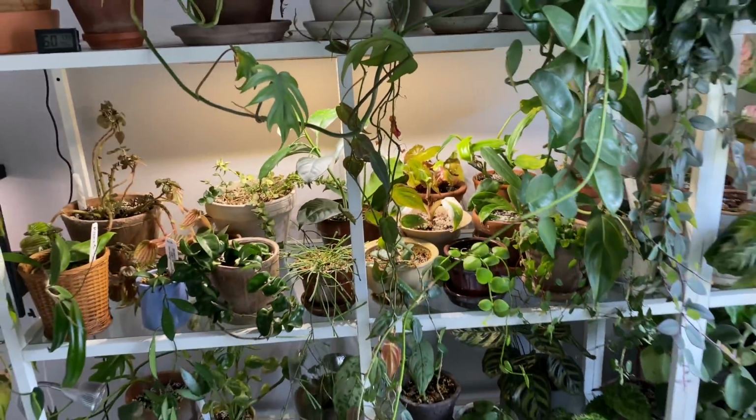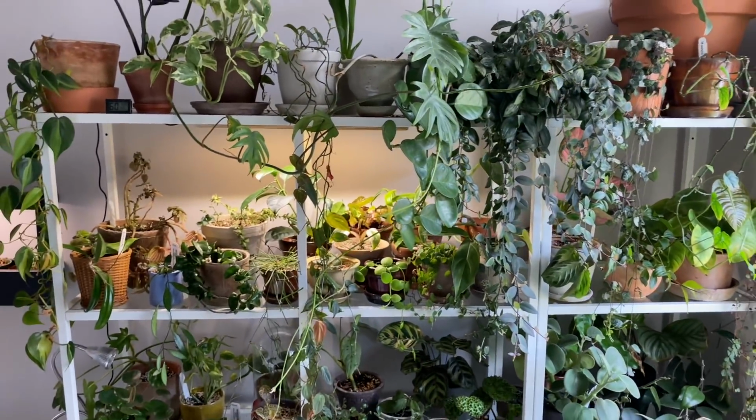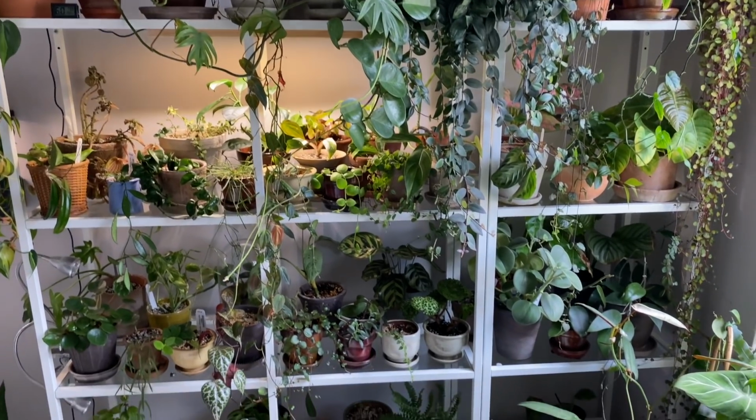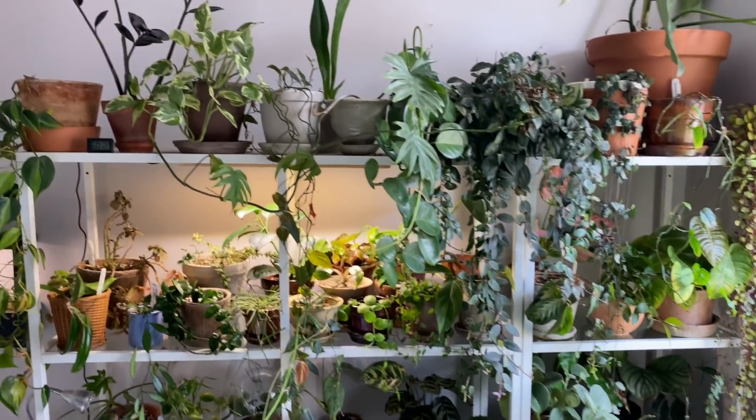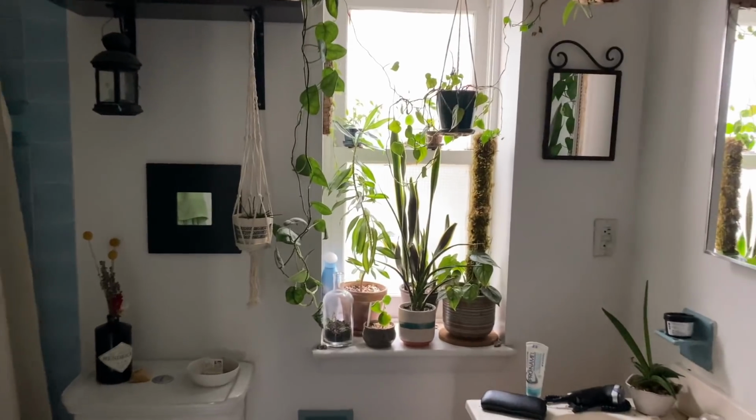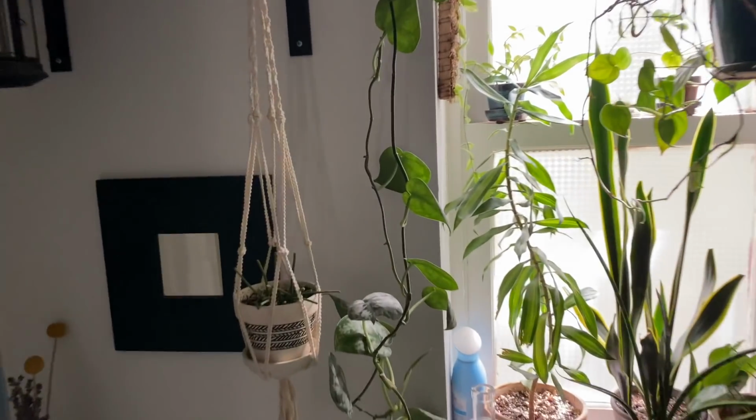Okay, so that's going to about do it for my bedroom. You can see here, if I step back, I have the shelf here pretty full, flush at the moment. So yeah, let's move on to the bathroom. Moving into the bathroom, I really didn't feel like cleaning beforehand, so don't judge me.